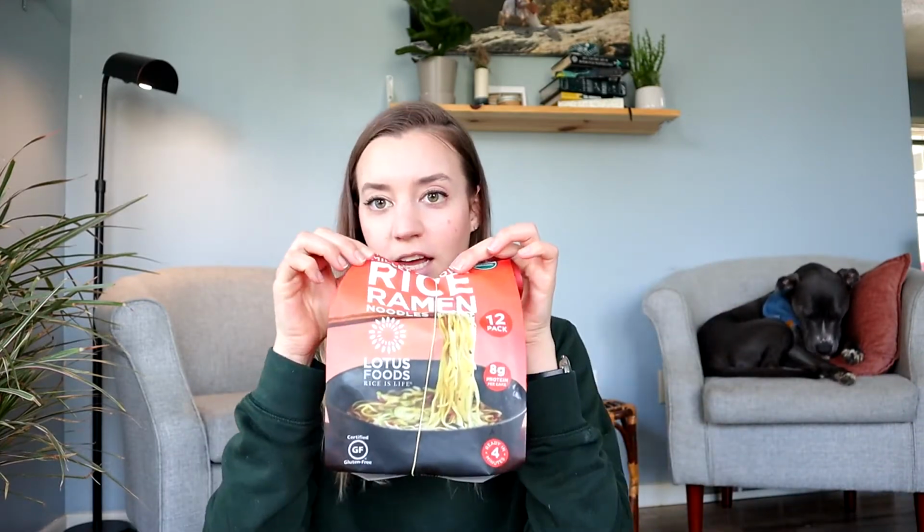More pasta, of course. So this is a millet and brown rice ramen. This is really great because it cooks so quickly. It cooks in, I want to say, 3 minutes. So it's super great if you're just cooking dinner for yourself and you just need something really easy and fast.